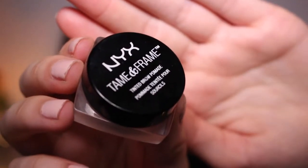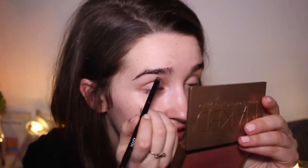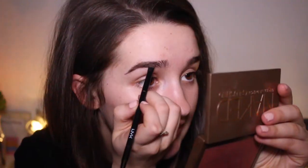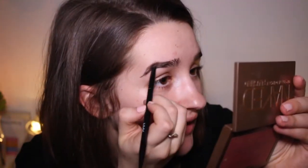I cannot live without this, the NYX Tame and Frame Brow Pomade. It's just so amazing. I'm just going to do my eyebrow. All I'm doing first is just filling in the arch. We want to go quite, not harsh, but if you're wanting fleeky eyebrows, you want someone to know that you've done something quite special with them, you know what I mean?